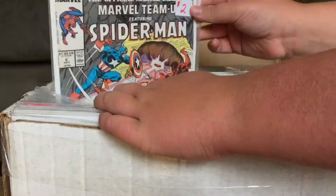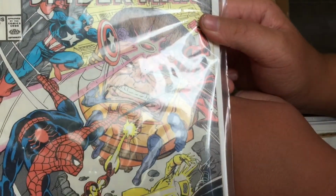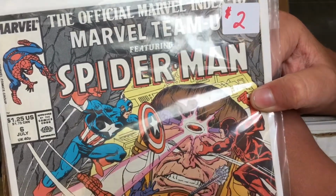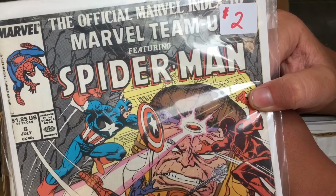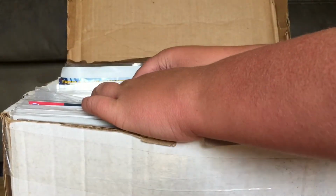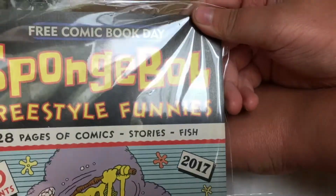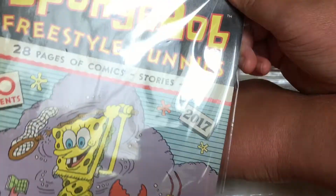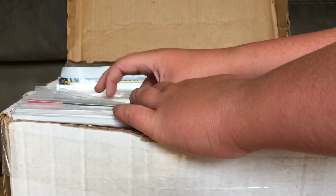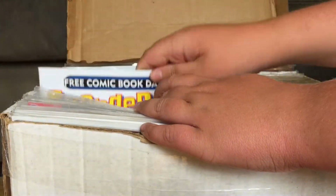Then we have a Spider-Man over here. It has Daredevil, Captain America, Iron Man, all that. This is Spider-Man number 6. We have a few SpongeBobs. So, this is just Free Comic Book Day. I got it for my cousin, but he didn't want them. Again, another SpongeBob. Free Comic Book Day.